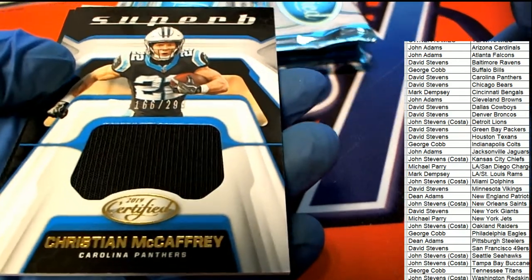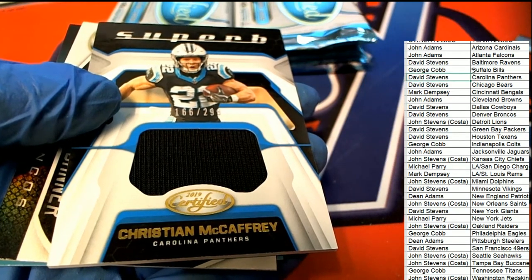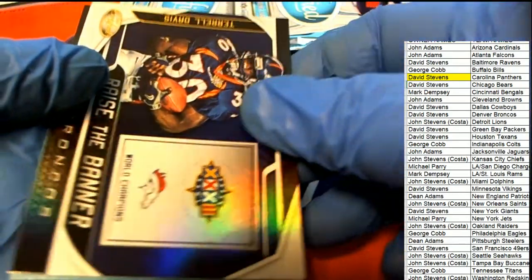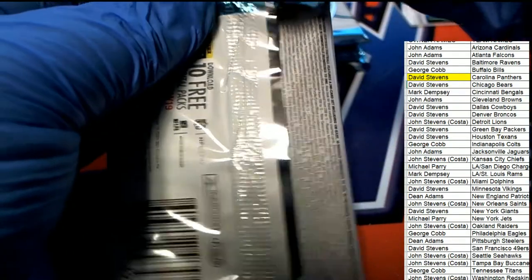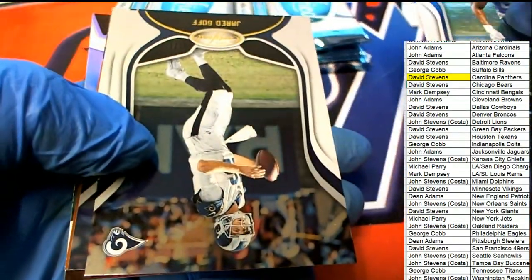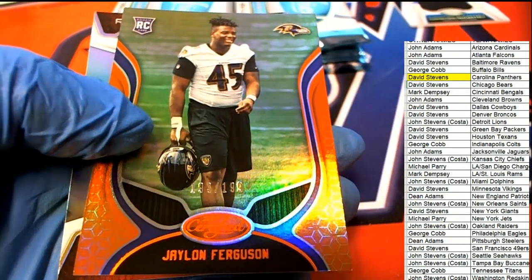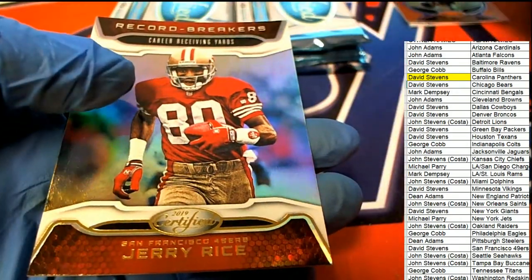Nice, Christian McCaffrey. Nice hit. Terrell Davis Raising the Bar insert. Ravens, number 299, David S.